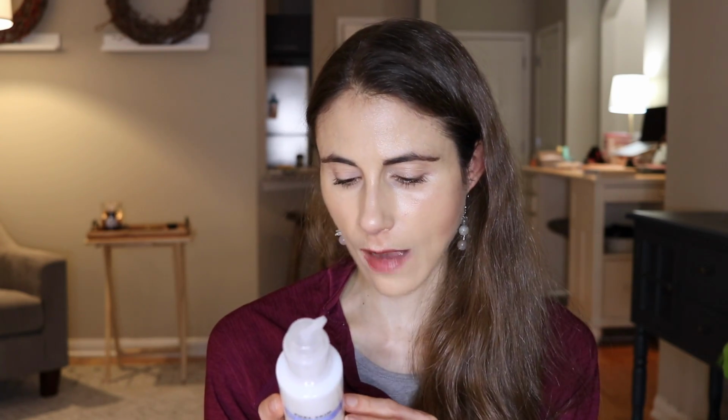Now this line is fragrance free. This does have a little bit of an earthy scent. I think it's the chamomile extract. So be aware of that if you have had irritation with chamomile as an ingredient in products before. I think all of these products have that.